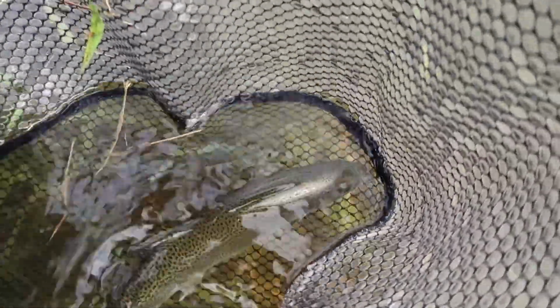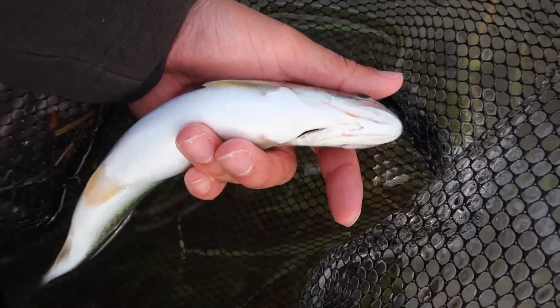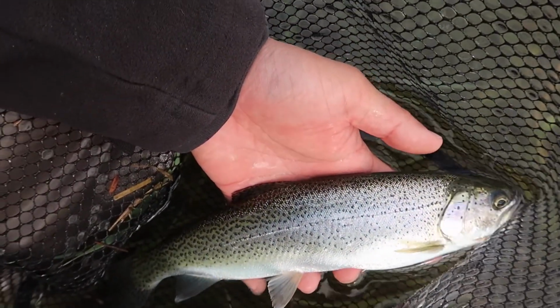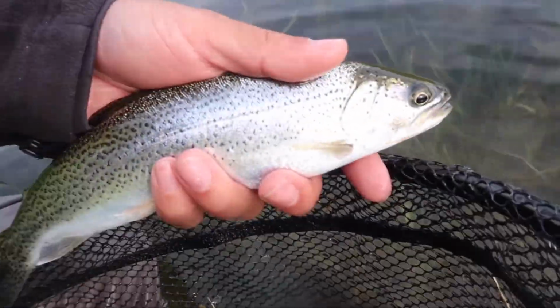So let me just give you a quick peek of what they look like here. Nice silver. You're looking for those two little red slits on the throat there, yellow fins, spots all across through the belly. It's just beautiful. I'll let you go. Nice, eh? Not bad at all. Okay, here's the release.